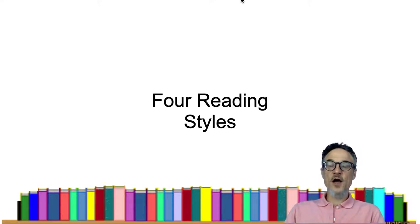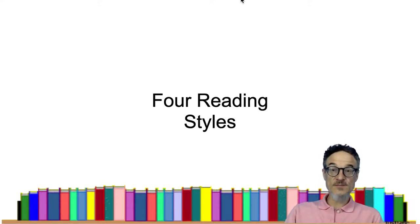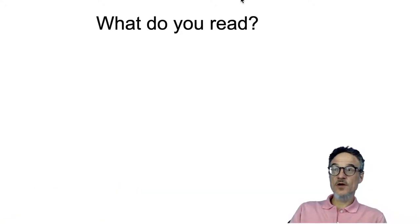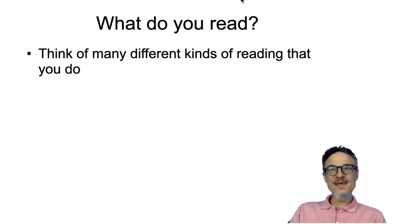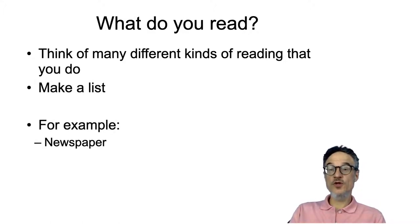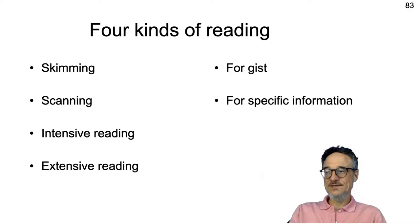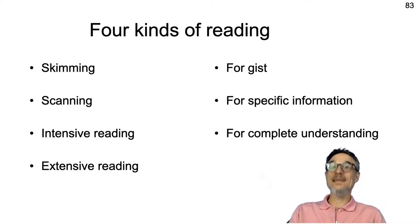So, Fry said that there are three different reading speeds, and there are also four different reading styles. And these can be seen if we think about what we read. Make a list of the kinds of reading that you do, for example, a newspaper. You may make a long list of all the different kinds of reading that you do. And you can probably look at most reading as one of these things. It's either skimming, scanning, intensive reading, or extensive reading.